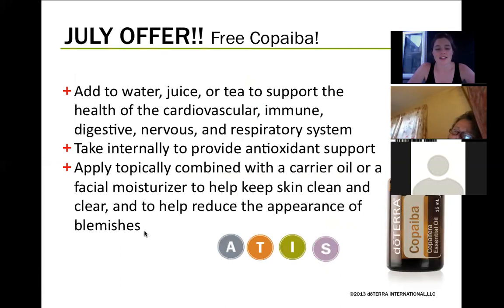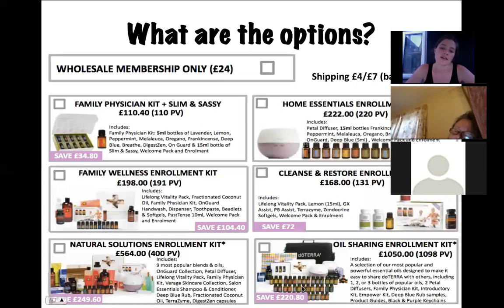Right, so here we go. This just gives you a bit of an idea. These are the different options of the kits that are available. There are some other kits I haven't spoken about. The family wellness kit is great. It also has the supplements that I've spoken about. And there are some other products.